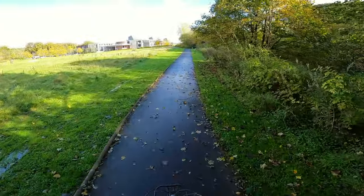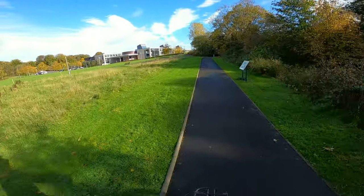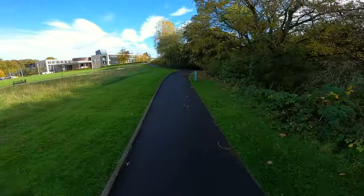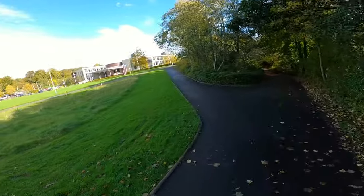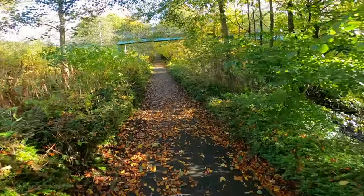Keeping to the riverside path, we're now passing through the centre of town. That's the civic centre across on the left, with council offices, courts and police station. And across the river on the right are the shopping malls, eateries, bus station and endless car parks.